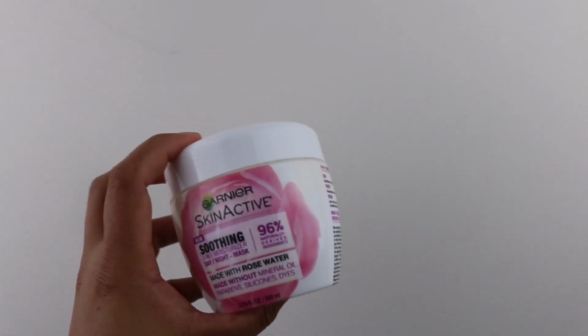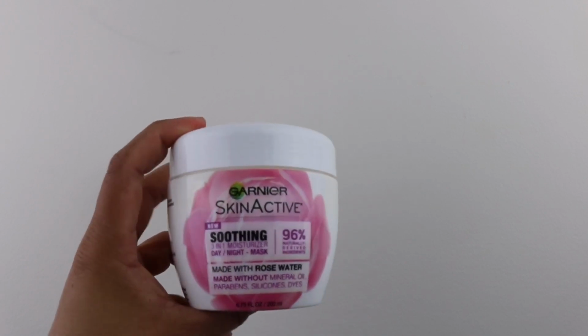And next, we are gonna use this Garnier Skin Active Moisturizer. This is a really simple moisturizer and I'm telling you guys, it's heavy. So mga friends, ito na yung ating super hydrated na face.